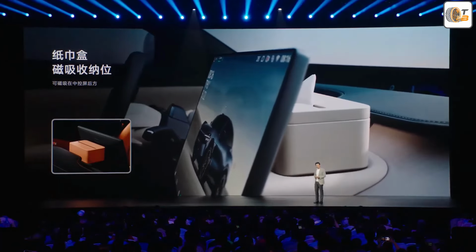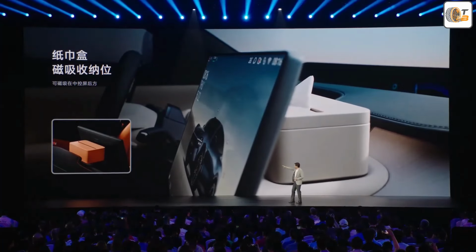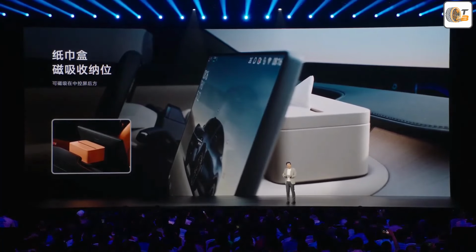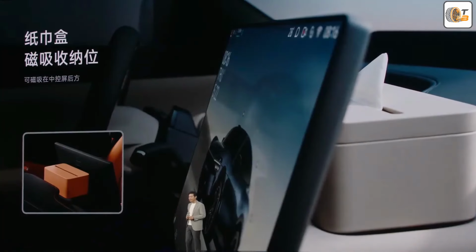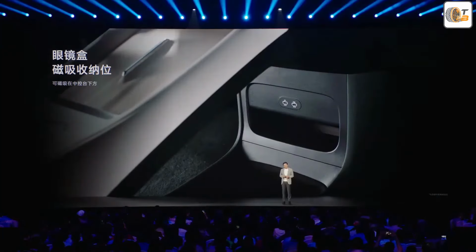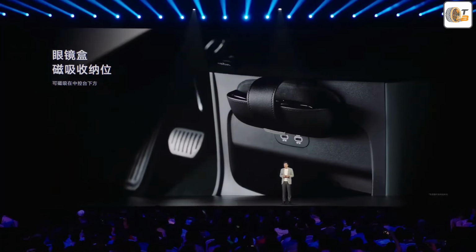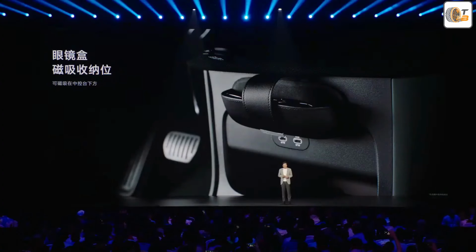So this is definitely using the magnetic soak up to make sure that the tissue box can be absorbed onto the panel, and we can also use it on our fridge. Also for our sunglasses, we can also put it onto our console. We can do it in a very elegant way.